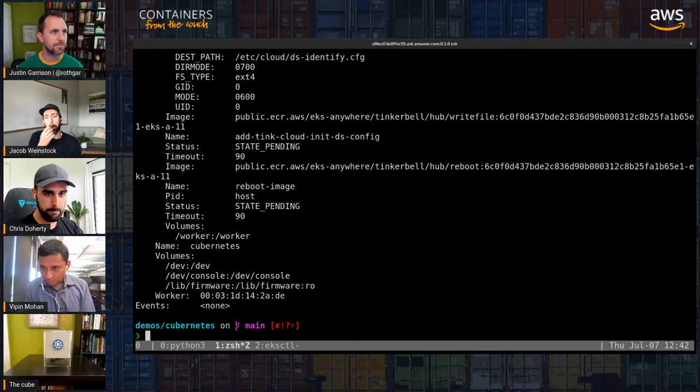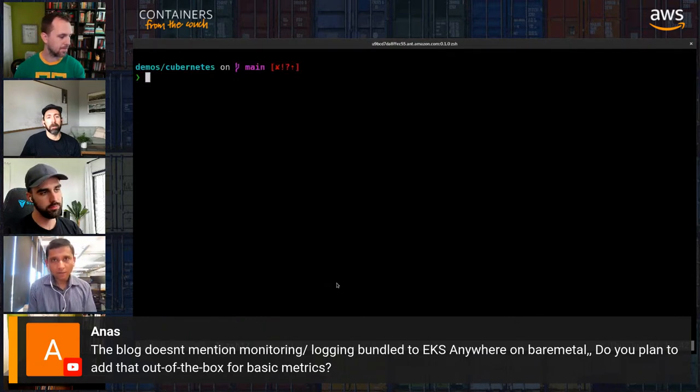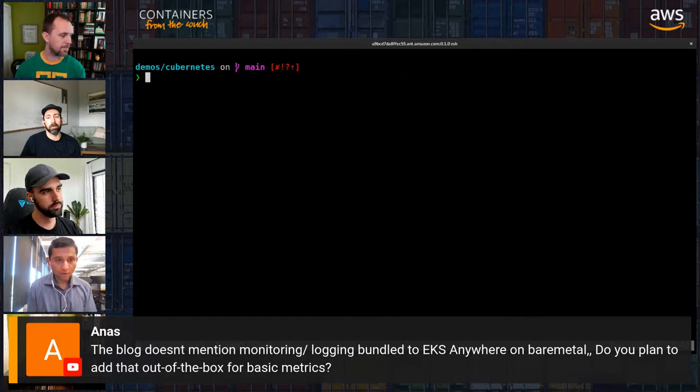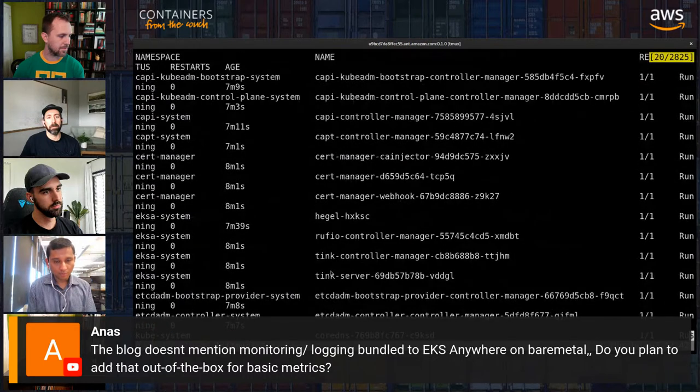And Justin, there was a question on monitoring and logging being bundled. Yeah. So we announced something called EKS Anywhere curated packages back in May, a couple of months back. As part of that framework, we want to bring additional tooling, including monitoring and logging. Right now, we've announced a container registry for Harbor, and we're looking to add more tooling to that framework.